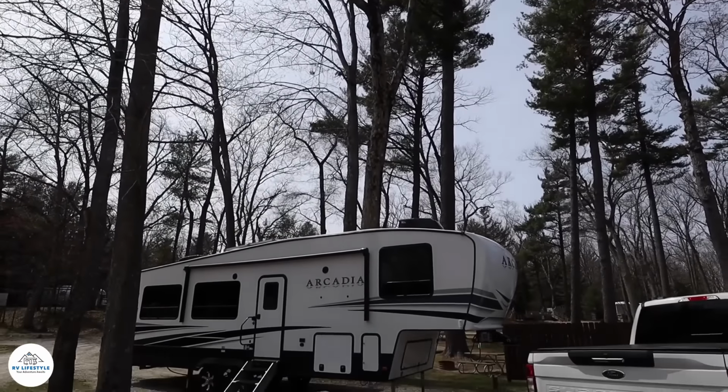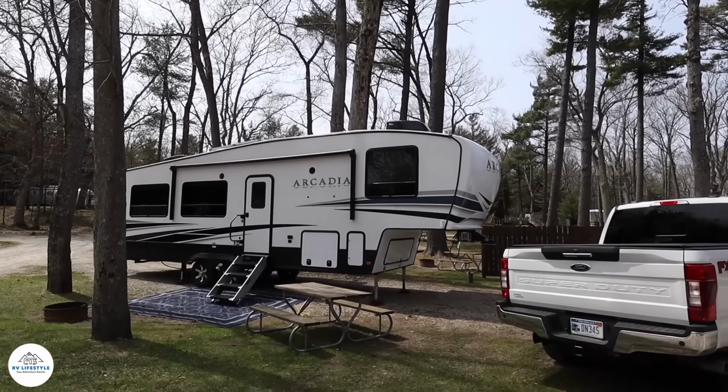And we have one in our fifth wheel. We found a secret place to put it in the fifth wheel. We have one in our motorhome, one in our truck, and one in our passenger car. And it's just really nice. Nobody's going to find them. We hide the locations, and they're so small.